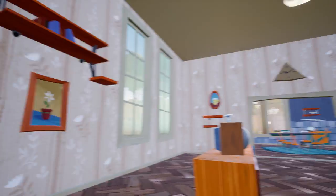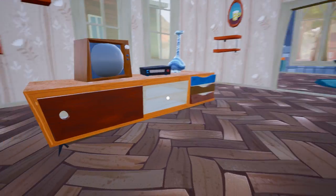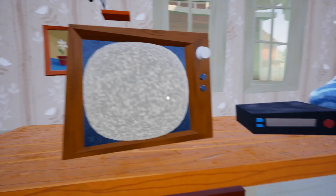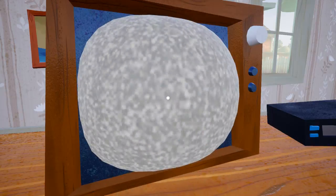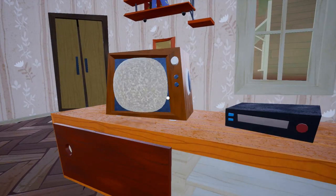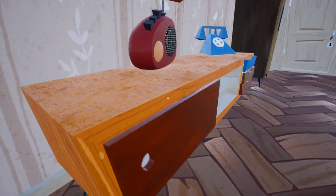So if you turn this light on, which is a solid, it basically turns the lights on and off. And this thing is a TV, and if you try to turn it on, it conducts electricity. But there's nothing on it in Hello Neighbor. I don't know why.